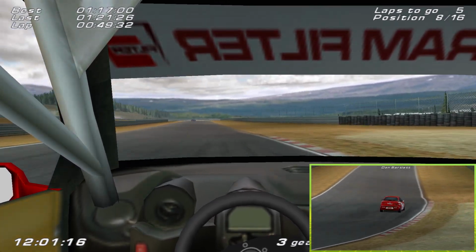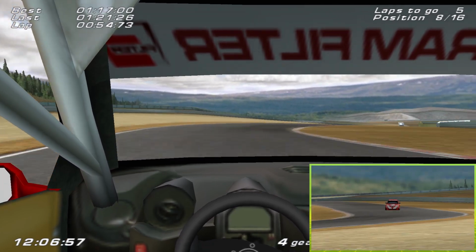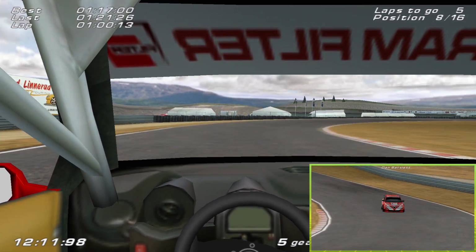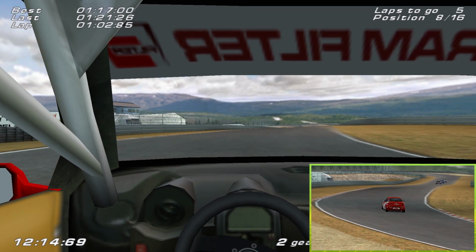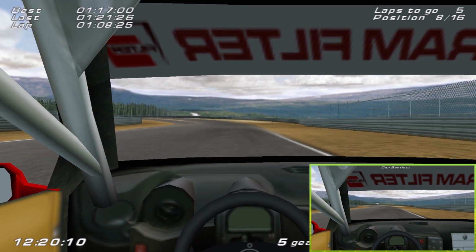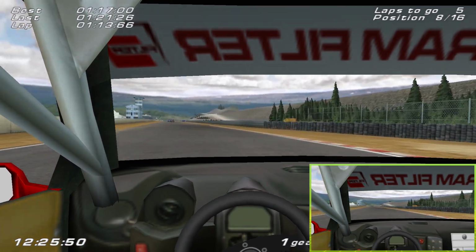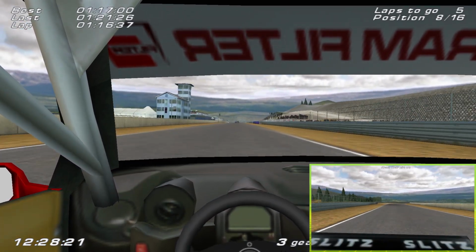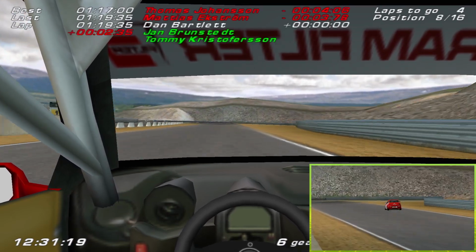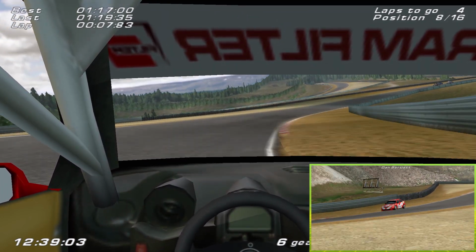I mean, for goodness sake, give me GTR 2 and its botched mod physics compared to this. Now, that's saying something. Okay, I gotta take it so carefully around these corners. There we go. Right. We have 5 laps to go. Can we make up any time in that 5 laps? Answer, no. Probably.